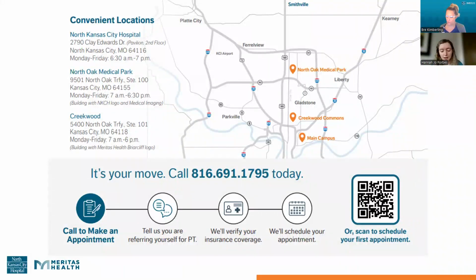Since August of 2023, Missourians can go straight to their physical therapist without a referral for up to 10 visits or 30 days, whichever comes first. Typically, our clinics like to reach out to your primary care provider just to communicate and tell them about the therapy there. So we usually end up doing that too.